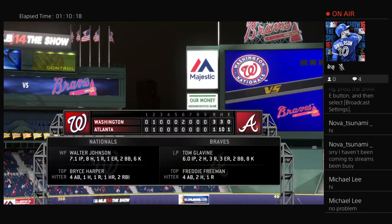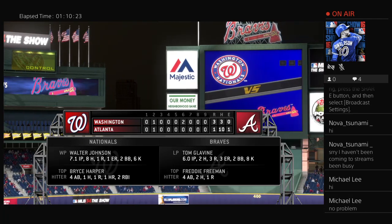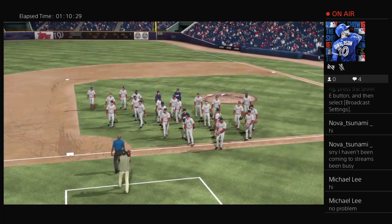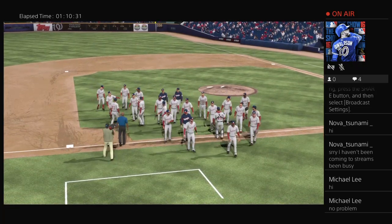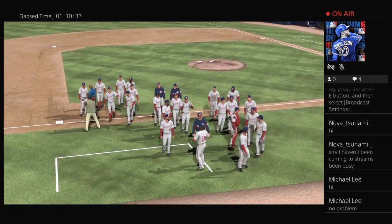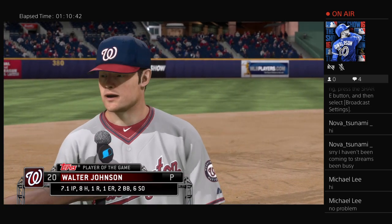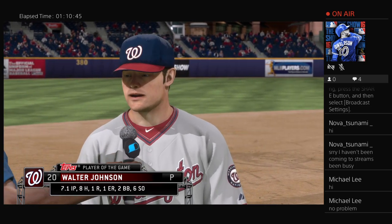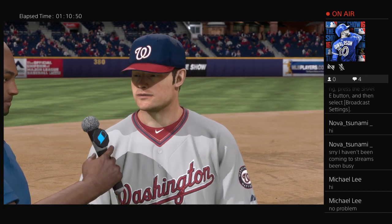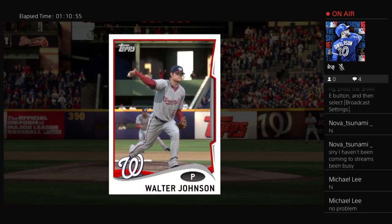This one, definitely a low-scoring affair as we get one last look at our final line score. Well, you always hope to get a good outing from your starting pitcher, but this man went above and beyond in this one. He's our top player of the game. Yeah, a lot of positives to take from this outing, no doubt. You see the numbers there, 7 1/3 strong innings. He really put him in a good position to win this ballgame.